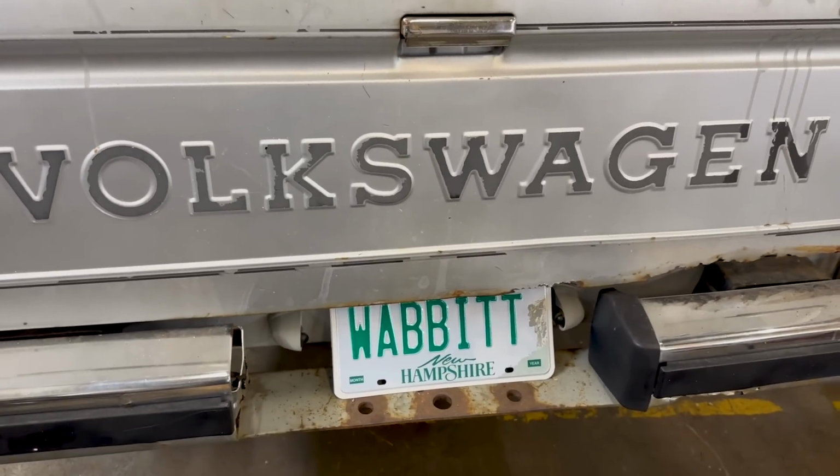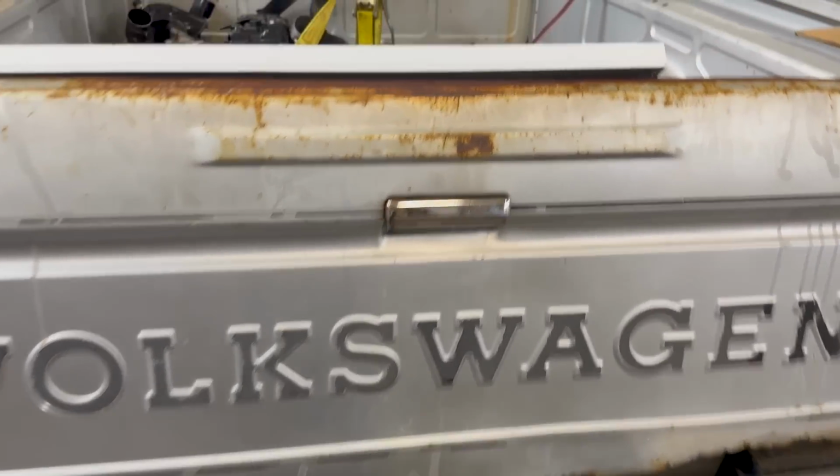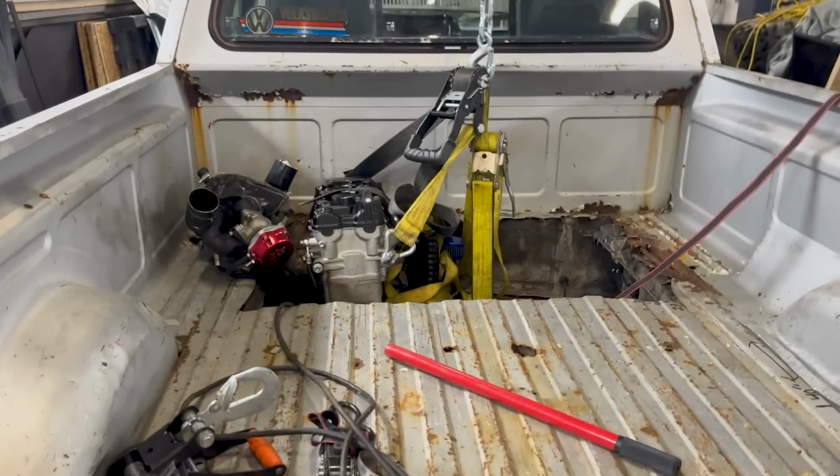Okay, here comes the fun part for the Volkswagen Wabbit. I love this vanity plate. What do you guys think about that? I want to get into the problems with this build.